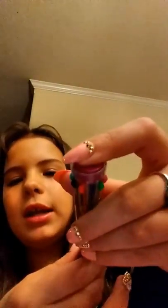Anyways, so this thing actually works when you pull down the pink one. So let's pull it down. The pink one's down. You push this top button, or you can unscrew it, I think. Yeah. But I don't want to pull it out because it's going to end up falling all the way up. But that's how it works. And I like this pen because I use it during class.